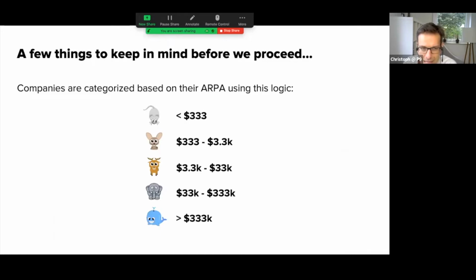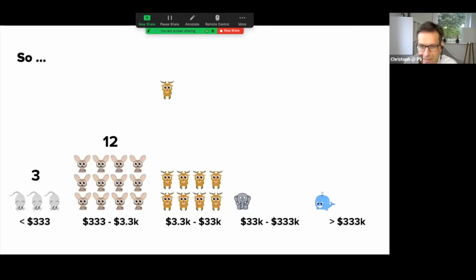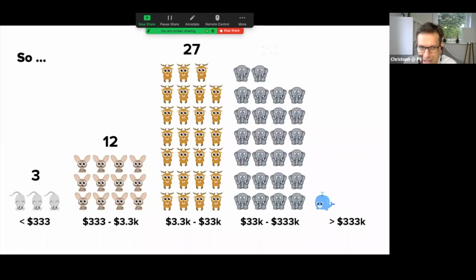I categorized all these companies according to this logic here, and I'm going to show you how many we have of these very successful, very big companies for each of these categories. As you can see here, the bulk of the companies are what I call the deer hunters or the elephant hunters. But there is also a significant number of what I call the rabbit hunters and the whale hunters. And when it comes to the mice hunters, companies with an ACV below $300, there aren't that many of them, but it starts to become pretty consumer-y here. So it's somewhere between consumer and more typical B2B SaaS pricing.